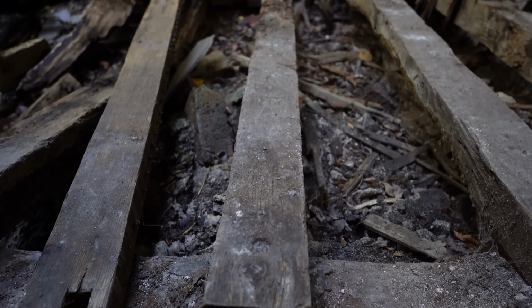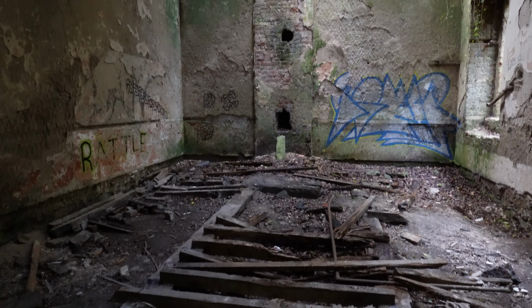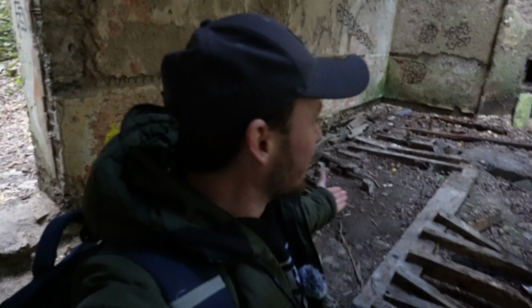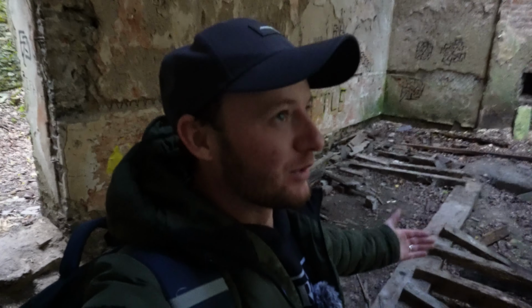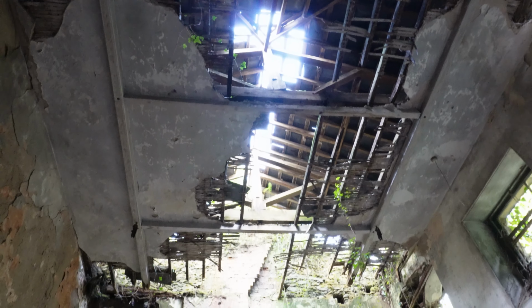I'm stood on one of the last remaining floors that are in this house. It's such a cool feeling to think people walked here 400 years ago and I'm stood on the exact same spot. And this could have been somebody's bedroom, somebody's living room, guest room. I have no idea. There are so many rooms in this mansion and it has the ceiling still intact in some areas.